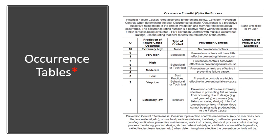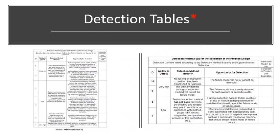If you've got absolutely no prevention controls, then it's a 10. It means it's a high occurrence. The probability of occurrence is very high. And if you have controls that are very effective in preventing failure, and you've tested that, and you're showing that it will never happen, then that becomes extremely low. These are not subjective, by the way. These are actually from past history, from past complaints, your system, how robust your system is, and that's how you rank it.